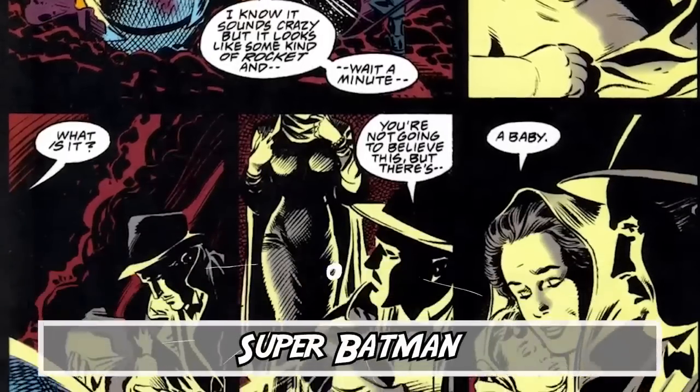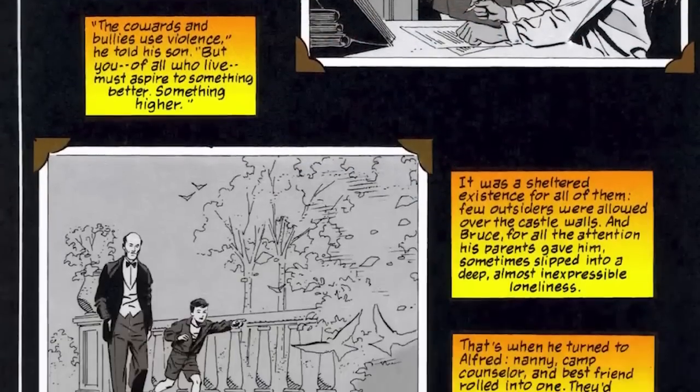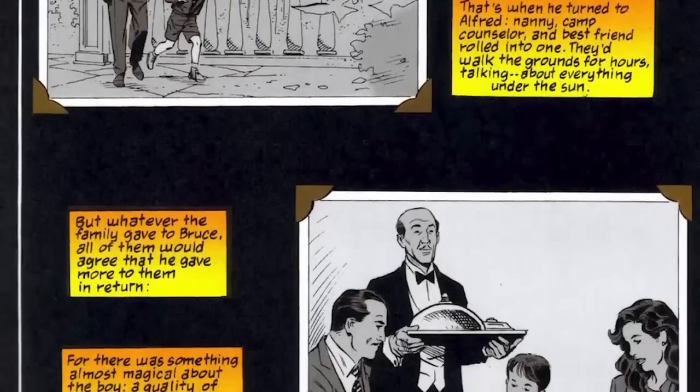And at 6, Super Batman. When Dr. Wayne and Mrs. Wayne discover a baby named Kal-El in a mysterious spacecraft, they choose to raise him as their own child. They give him the name Bruce and instill him with a deep respect for all individuals regardless of social class or race. Mrs. Wayne, with her nurturing love, cultivates his heart, while Thomas Wayne, though emotionally reserved, proves to be a kind and compassionate father.